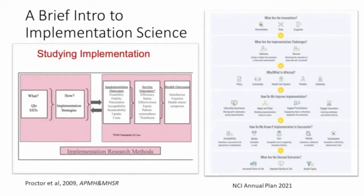On the right, this particular graphic comes from our National Cancer Institute annual plan from 2021, which again tries to briefly talk about implementation science as a range of different innovations that we're trying to get used. They're sometimes underused, sometimes there may be innovations that are overused, but we're trying to get to optimal use of our discoveries that can be affected at every level of our system. And so importantly, that we don't just think on day one of how can we make our discoveries as useful and available, accessible as possible, but how can we sustain that use over time?